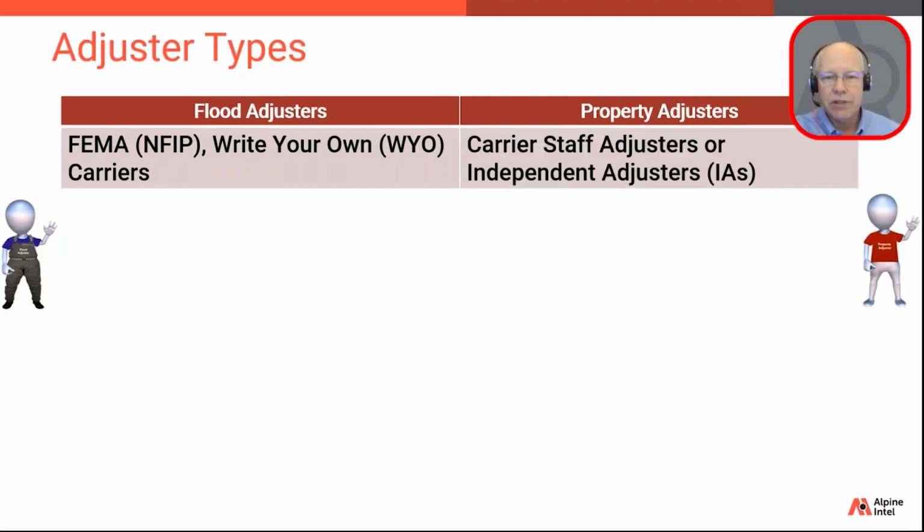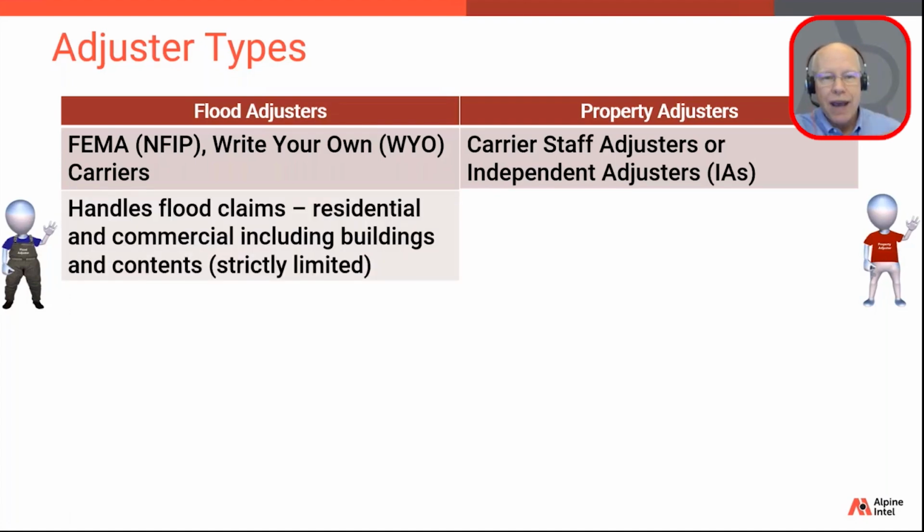Property adjusters come in many forms. The two most common categories are staff adjusters who work directly for the insurance carriers, or independent adjusters, or IAs for short. IAs can work for one or many carriers. They could work for themselves or be part of an independent adjusting firm. So NFIP and WIO flood adjusters only handle FEMA flood claims, and they too are generally IAs.